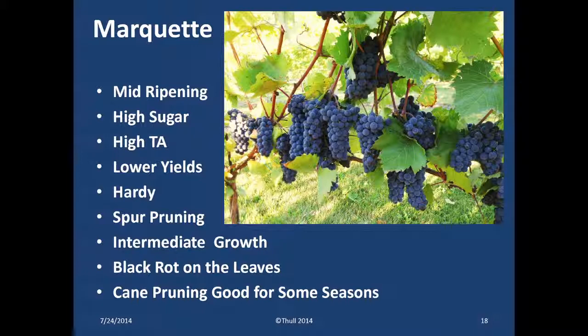You can do spur pruning with this guy. You can do cane pruning as well, but either way, I think the spur pruning on VSP fits nicer. It does well with cane pruning on high cordon. Usually it's a very open growth habit and nice. And like I said, it's got this intermediate growth, so you can go the VSP or the high cordon if you wish. It does get quite a bit of black rot on its leaves, and it can get quite a bit of black rot on the fruit on a bad year like this.